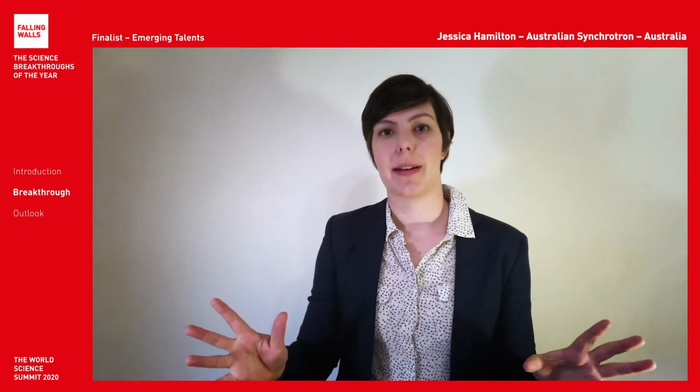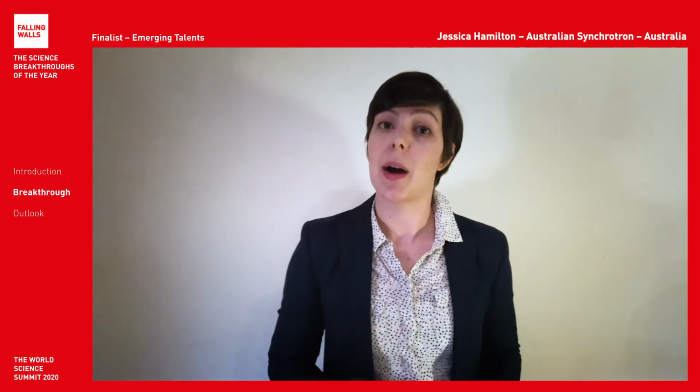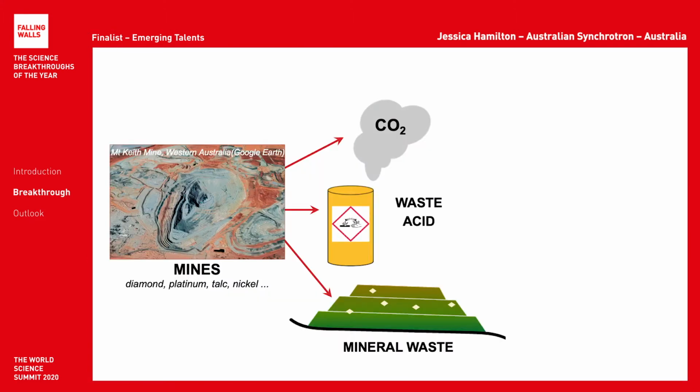Take a look around you right now. Whatever you can see, if it wasn't grown, it was mined. The mining industry produces the raw materials for the buildings that we're in, the products we buy, and the technology that we need to transition to a low-carbon future. But mining also has some serious waste problems. Mineral wastes are just stockpiled in massive heaps. Waste acid is an environmental risk that costs millions to neutralise, and the industry is a big CO2 emitter.